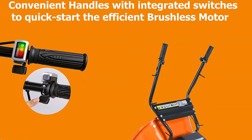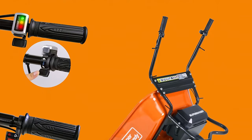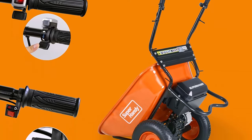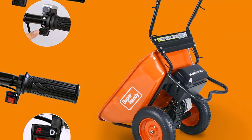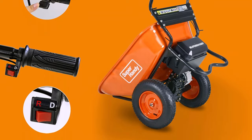Speeds. Forward, 0.5 km/h, 3.1 mph. Variable/reverse, 0 to 3.5 km/h, 2.2 mph. Variable and large 13-inch pneumatic wheels.